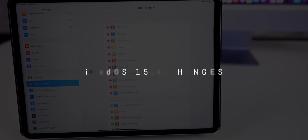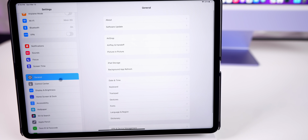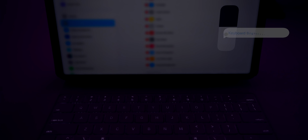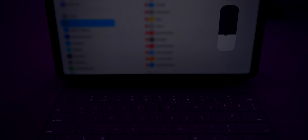And speaking of the iPad, we also have some nice changes in iPadOS 15.4 as well. So first up is a new Control Center toggle for keyboard brightness. So you can now change the brightness of your keyboard. Of course, you do need the lights to be off, so the backlit keyboard actually lights up, but you can now control that from a Control Center toggle, which is nice.